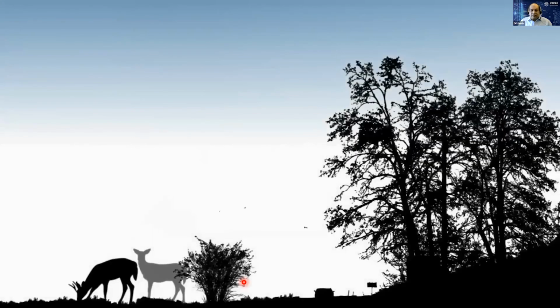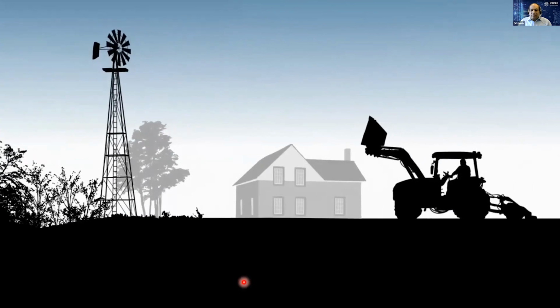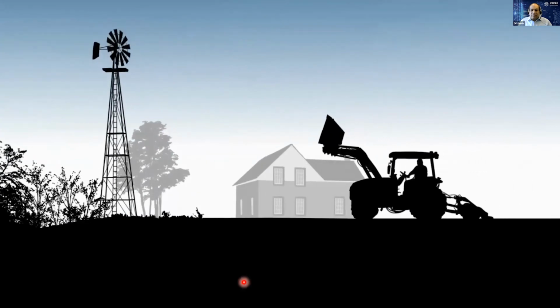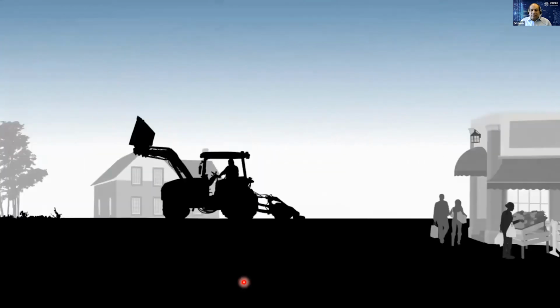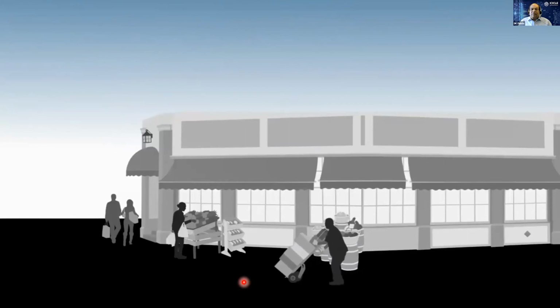A policymaker wants to know how land use policies will affect a region's biodiversity. A farmer is concerned about how new weather patterns will affect crop yield, while food distributors and public health officials are concerned with how supply chain disruptions will affect deliveries of nutritious foods to communities.